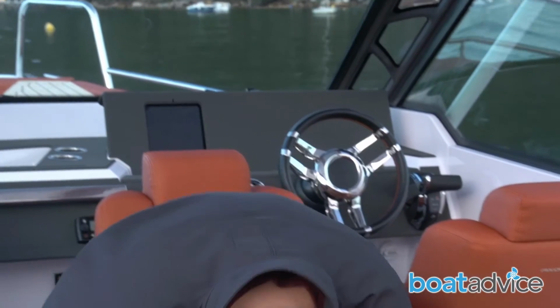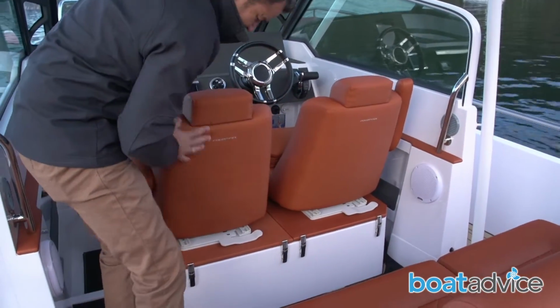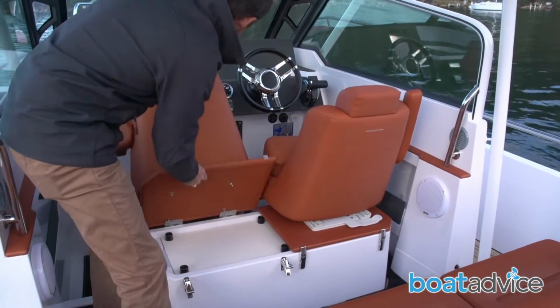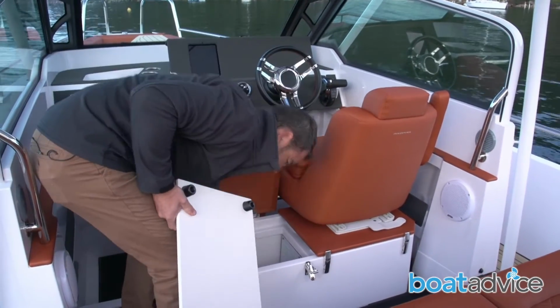On board there is a small fridge for a day out on the water, and it's located underneath this seat I'm sitting in. To get at it, spin the seat around facing forwards again and undo these hatches here, and the whole assembly folds forwards, and you can grab yourself a cold one.